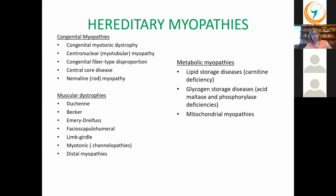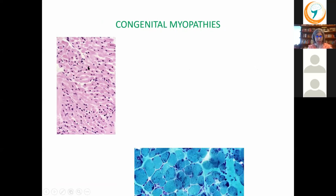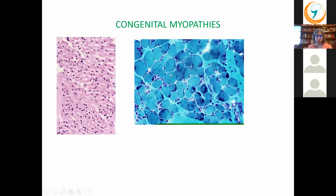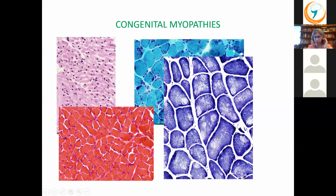So if you just look at this whole list of hereditary myopathies, this is a very brief list of what we're actually considering. If, say, somebody is coming with a long-standing history, with a family history, this is all that needs to go through your mind. Congenital myopathies, like I already mentioned, are named according to what they look like under the microscope. For example, this is a centronuclear myopathy because all the nuclei are in the center. This is a nemaline rod myopathy because on a trichrome stain, you see all these collections of nemaline rods on the muscle. This is fiber size disproportion type myopathy, where all the muscle fibers have different sizes. And then this is central core myopathy, where each muscle fiber has a central core or clearing.